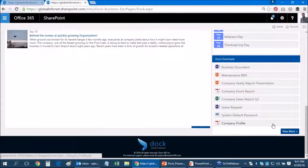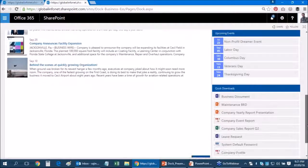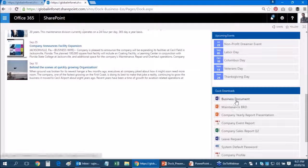And also we have an interesting quick downloads section. Here, I have access to the types of documents. Now if you see here, I'll be able to find out what kind of document I have. For example, the business document is a Word file, because you have a logo on the side of it, right? So I'll be able to differentiate what kind of documents I have.